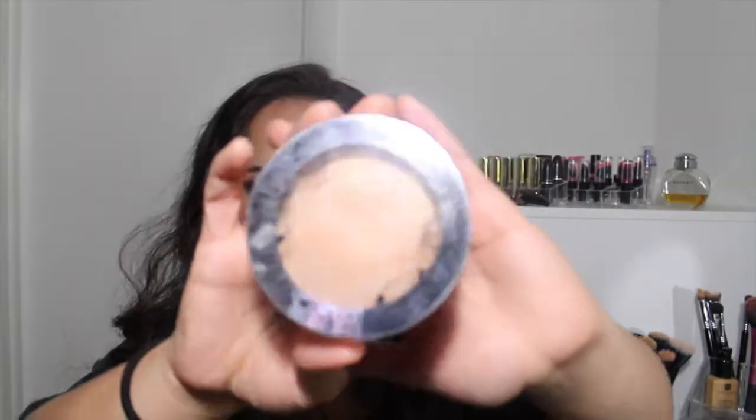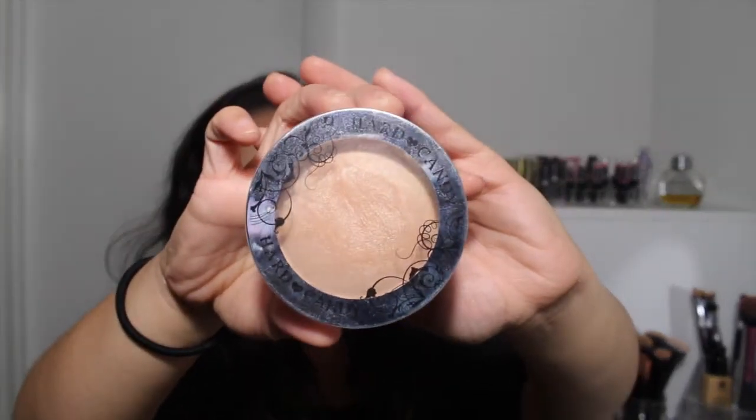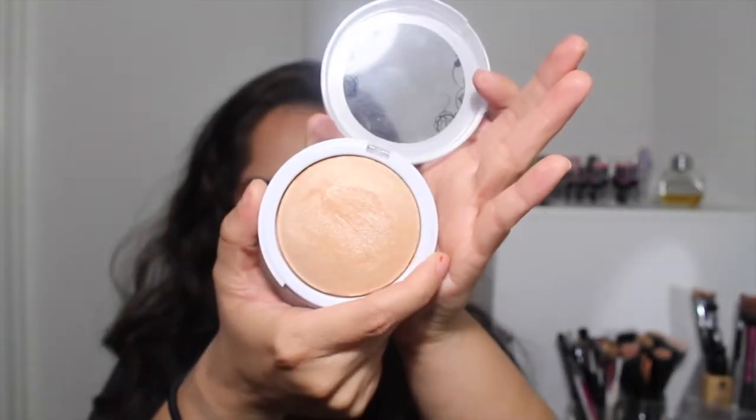The next face product that I'm gonna talk about, I think this is my last one. It is the Hard Candy Baked Bronzer in Tiki. Obviously, this has been all over YouTube, and you can get these at Walmart. And this is definitely not a baked bronzer. This is a highlight shade, but it is a gorgeous, gold, like a goldy. I don't know if you guys can see that. It's right there.